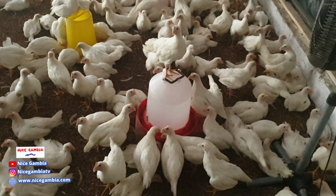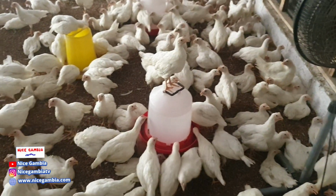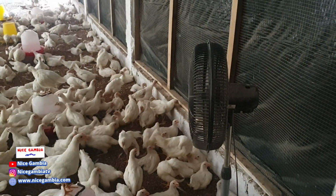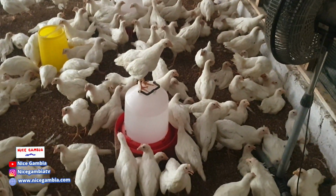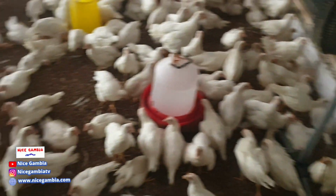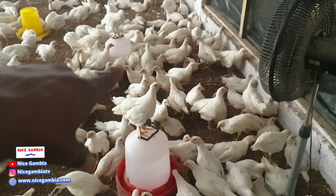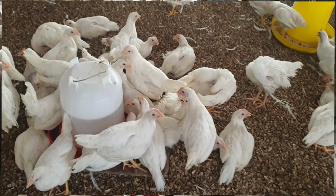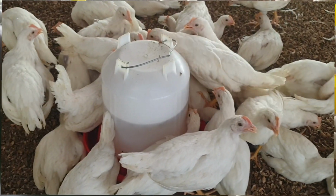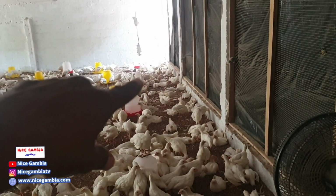But one thing that we noticed is, if you look closely, the birds are opening up their mouths. That's a sign that they don't have enough air. We use a fan to support them. Another thing is you can see they're opening up their wings and getting close to the fan. Around the drinkers, most of the birds are packed up there, climbing up and resting on the drinkers. A lot of birds are piling up there.